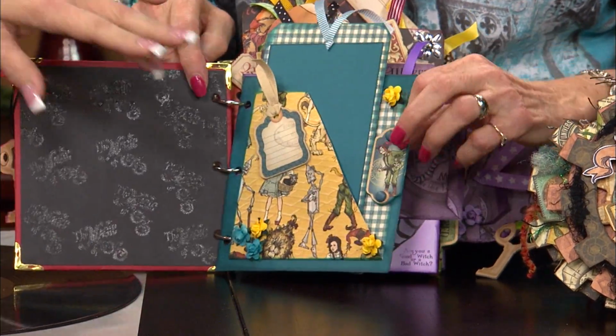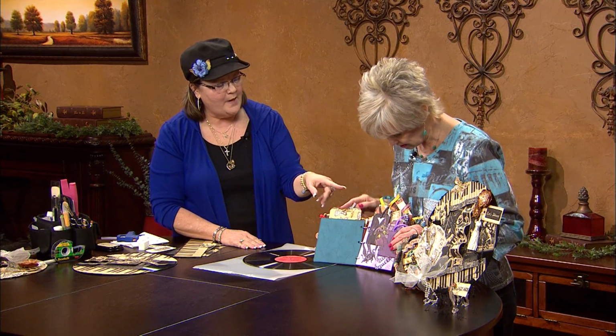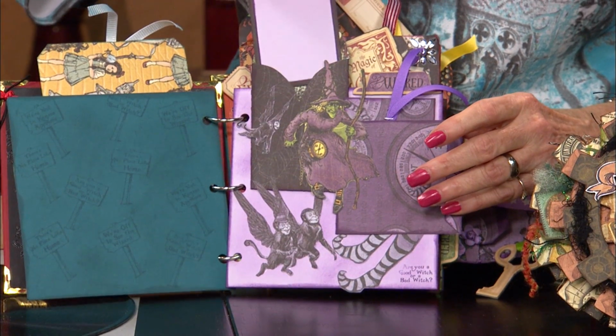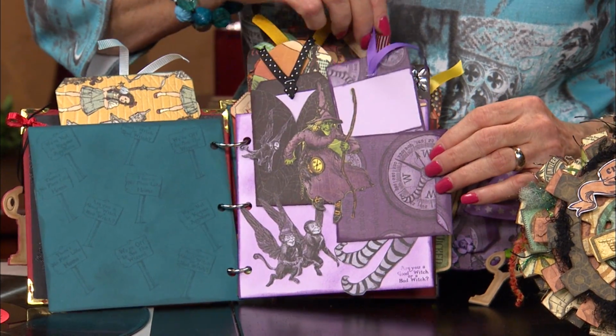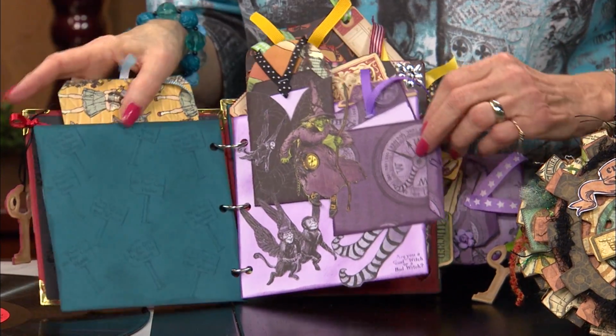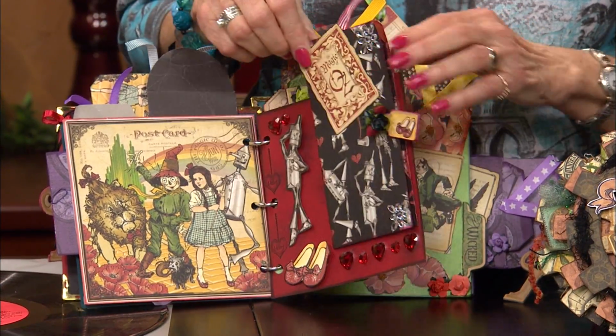Yep, and I love the tags and decorations. These are also tags and embellishments by Graphic 45. Oh, they have a whole line of everything. They usually have a line of embellishments that go with their papers. Yes, so they've got some very gorgeous stuff.